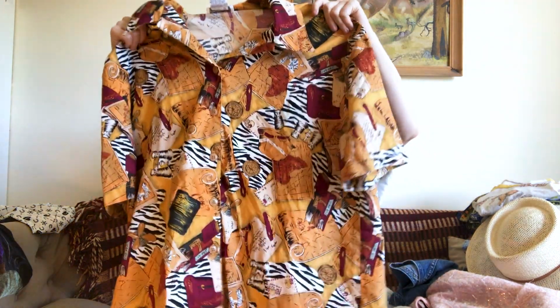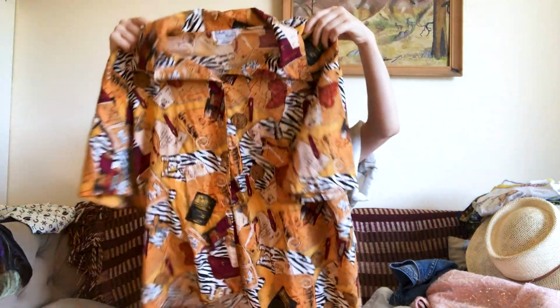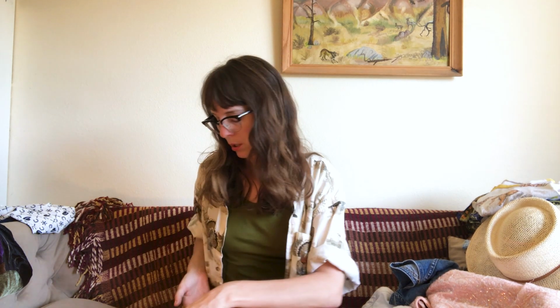This next shirt I almost didn't get either, but I did. I don't love that there's just so many of these 90s blouses. But the print is so cute. It's got like this safari print with fans and binoculars and zebra print. It's also an extra large and I hadn't found a variety of sizes, so I picked it up. I think it's one of those shirts that just looks better styled, and it's not my size, so I can't style it as well.